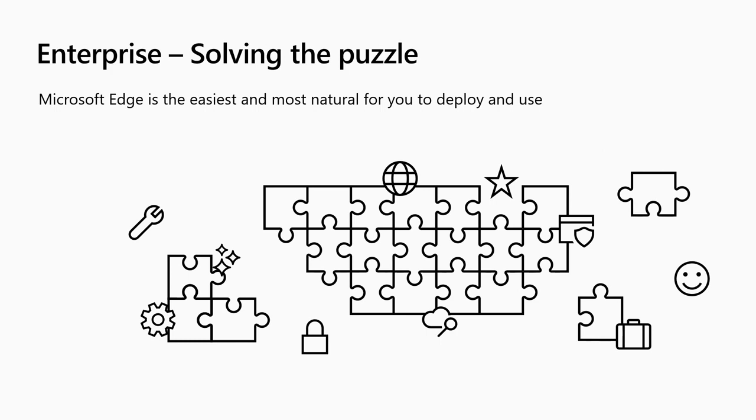So we want Microsoft Edge to be the easiest and most natural for you to deploy and use. In particular, if you've invested in Microsoft 365, with Office, Intune, Windows, Edge is just going to slide right in and make that experience even better for you and will be the best browser. Edge will automatically sign you in with AAD. It will work well with SCCM and Intune. And of course, the best security with Smart Screen, Microsoft Information Protection, and Application Guard. So if you've deployed all of that goodness, Edge is going to slide right in and make it even better.